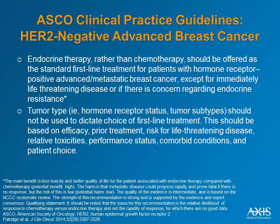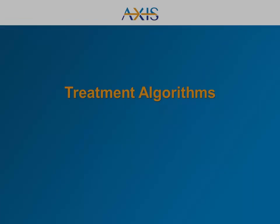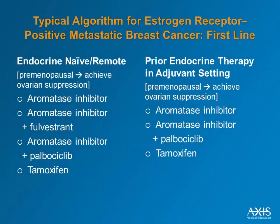So key points to take away: endocrine therapy rather than chemotherapy is the preferred first-line regimen whenever possible. Secondly, tumor type is critical for thinking about prognosis, but at the moment we don't have better biomarkers to really guide therapy. So I think we've already covered several of these, but we will get into more detail of some of the discussion as we move forward into the discussion of the newer targeted drugs. But for endocrine naive patients, it's AIs or AIs with fulvestrant and consideration of AIs with drugs like palbociclib. And for patients who've already had therapy in the adjuvant setting, thinking about AIs with or without palbociclib or tamoxifen as first-line treatment, probably the simplest things to do.